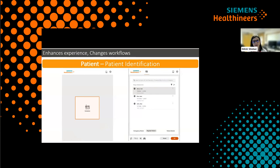Using the tablet to identify the patient offers a change in workflow by decreasing the amount of paper used for each patient and possible cost savings too.